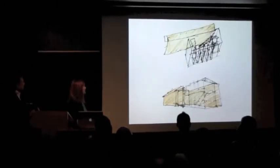Other little sketches, again, these were seriously like two-inch square little sketches of how to think about adding on to the building.